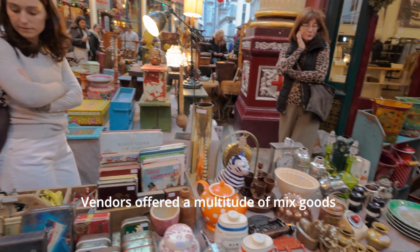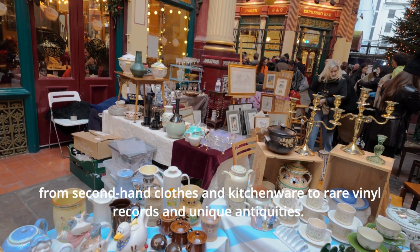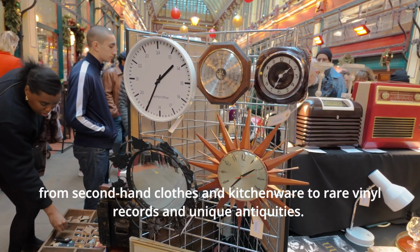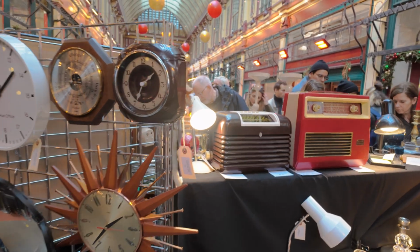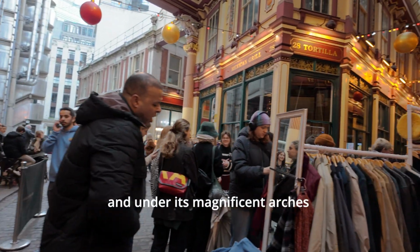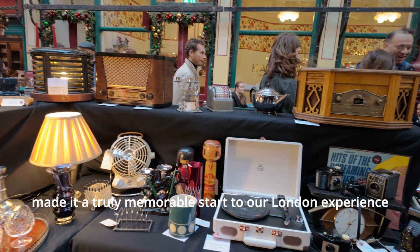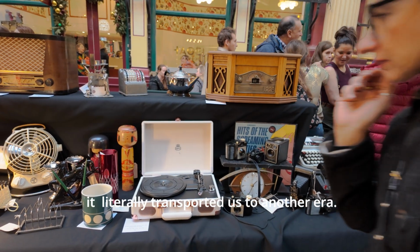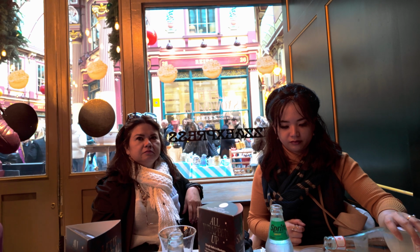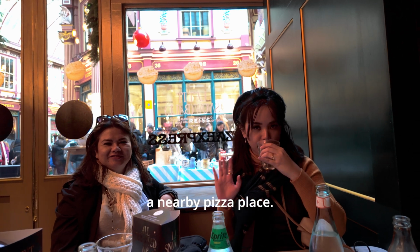Vendors offered a multitude of mixed goods from second-hand clothes and kitchenware to rare vinyl records and unique antiquities. Walking through the market's cobblestone and under its magnificent arches made it a truly memorable start for our London experience. It literally transported us to another era. And then, before diving into the Harry Potter tour, we stopped for a quick lunch at a nearby pizza place.